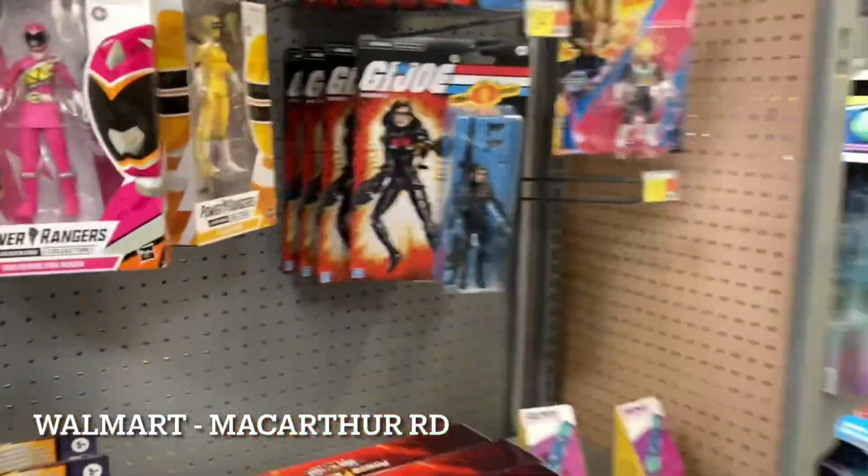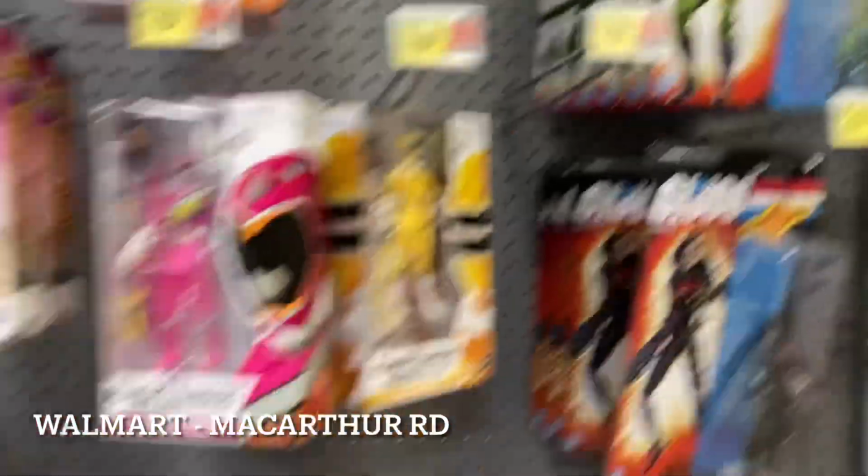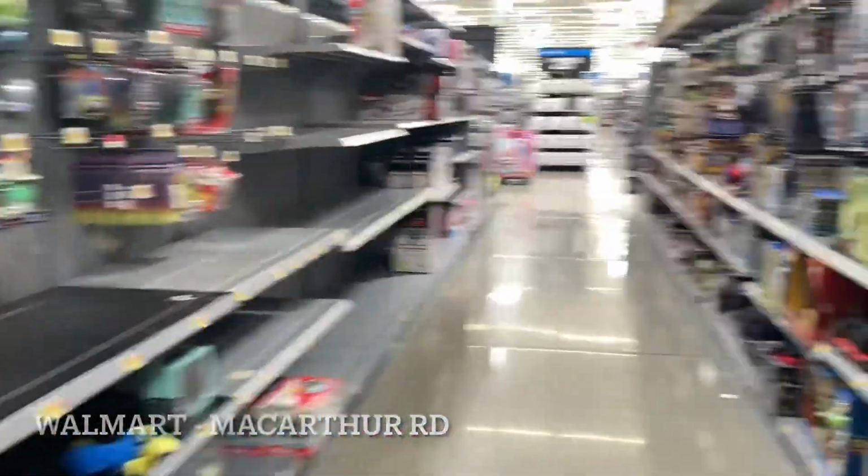G.I. Joe also letting me down. Older stuff. I see people find these for $2 sometimes. I'd probably get them for $2, but all right. King of the Aisle status did not yield many results. Let's check NECA and then get out of here to the next location.